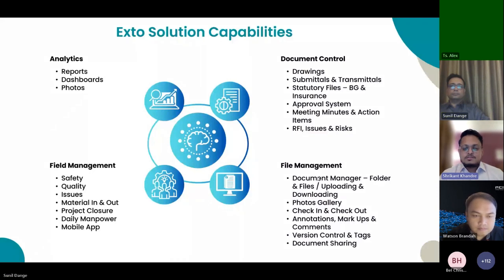So as to talk about the solution areas for Exto, let's categorize the solution areas into 8 different categories. Well, let's talk about analytics, document control, field management, file management, cost control, scheduling, integrations, and commissioning.